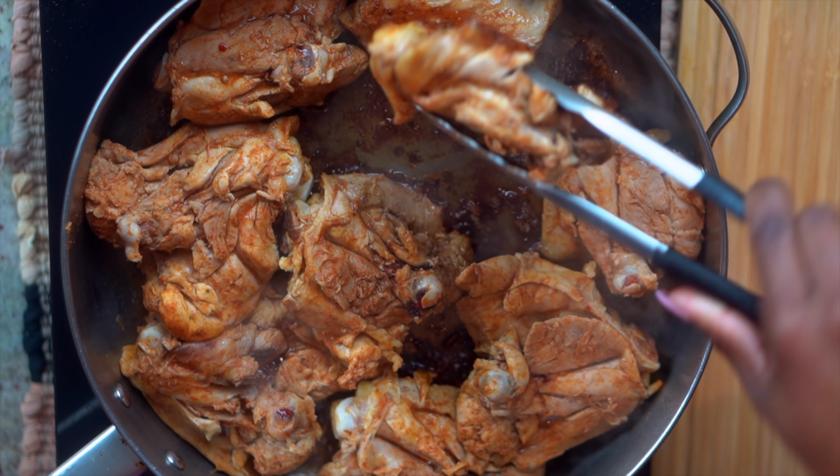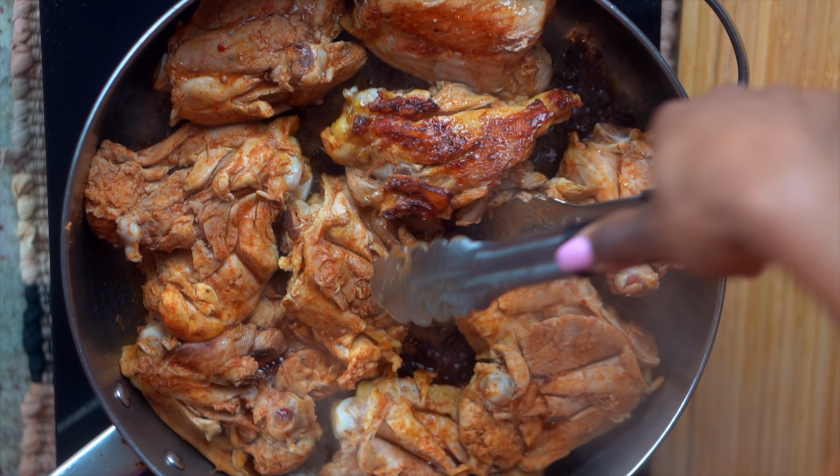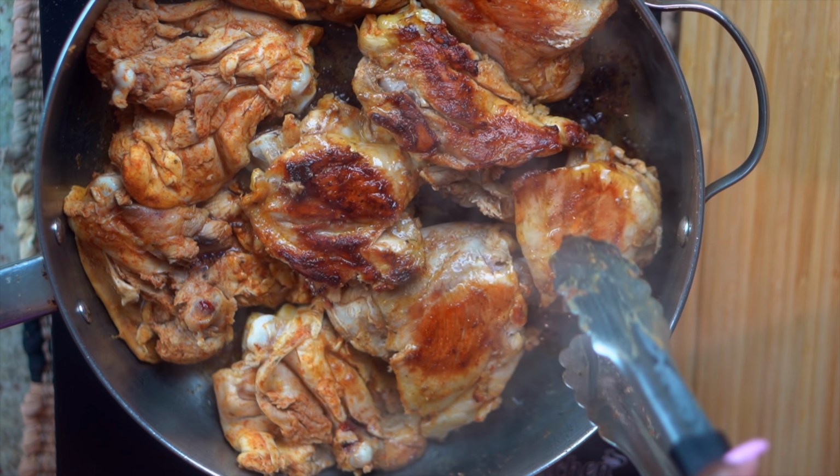I sauteed the chicken thighs. I clean them, marinate them in advance, and I'm preparing them right now, right here for you, just to give you some footage, some B-roll of what's going on in my kitchen.